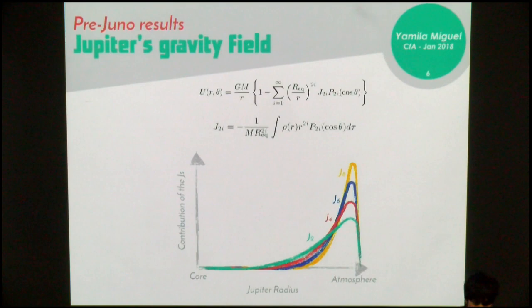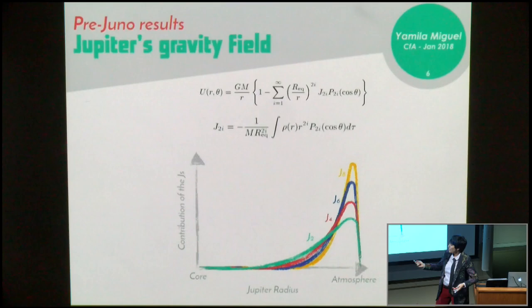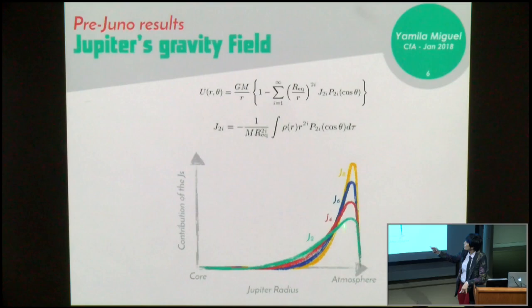Of course, we have infinite gravitational moments. They are not all giving us the same information. So if we go to lower order, like J2, J4, J6, they are giving us more information on the interior of the planet. So here we have the core, here we have the atmosphere. So low-order gravitational moments give us information more on the interior. When we go to higher and higher order, J8, J10, then we are actually probing more the atmosphere of the planet, and it's not giving us so much information on the interior itself.